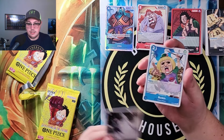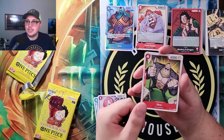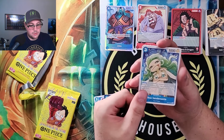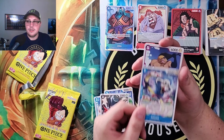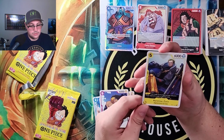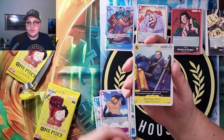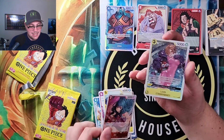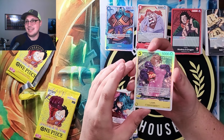Gizmonda? Okay. A Buchan? Vinsmoke Reiju, Dice, Island of Women, Boa Sandersonia, Morgans, Salome, Hamburg, Veroni Zoro. That's very cool. I haven't gotten to the 500 Years in the Future arc yet. That's a very cool looking art. And then we got an Ain. And our other SR is Lilith. Okay.